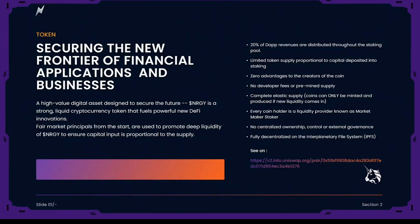Okay, that's a breakdown. So there's the token, right? This slide is just all about the token. If you want to read this later, you can. It just breaks down that there's no centralized ownership, control, or external governance, things like that. No developer fees or pre-mine supply. It's built the right way, and the token is there for people to, you can buy the token on Uniswap, you can stake your tokens, you'll be able to use them for merchandise. It is a global digital currency inside of the Energy DeFi system.